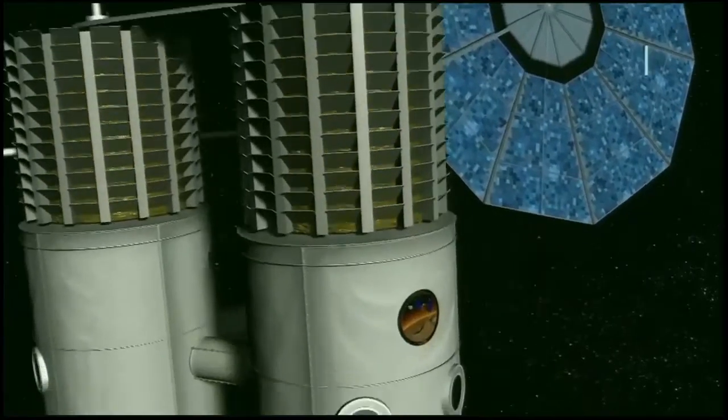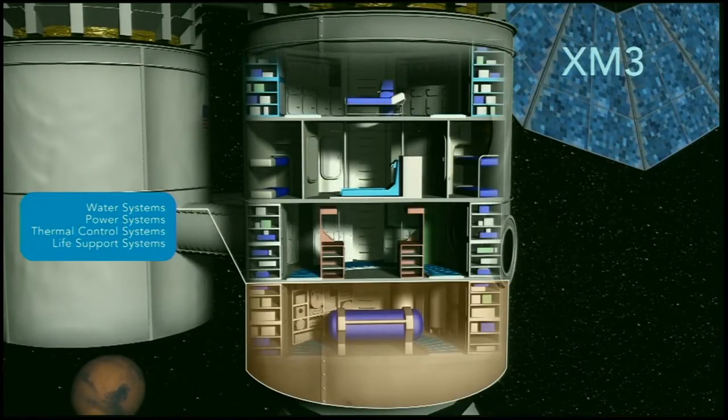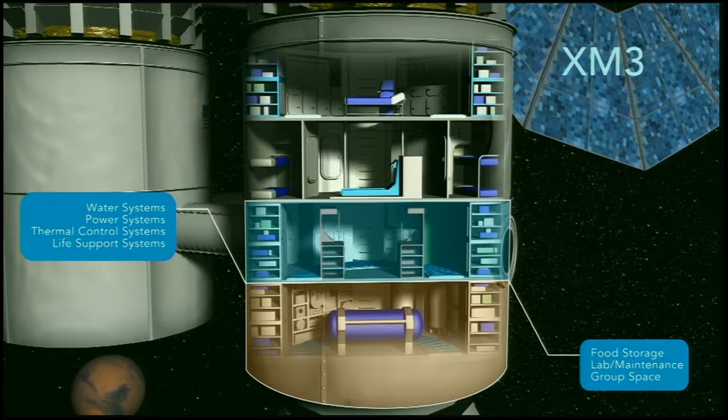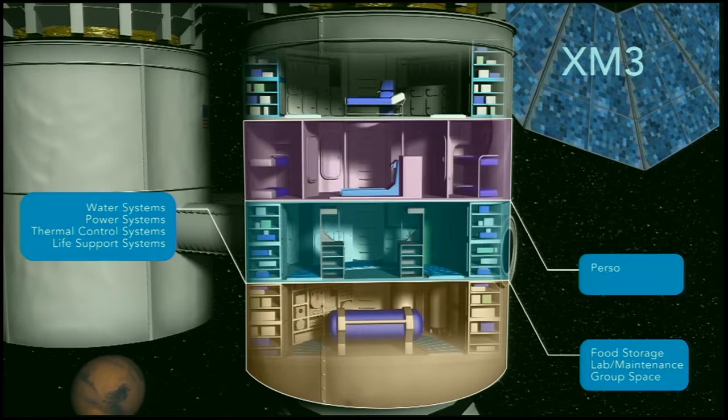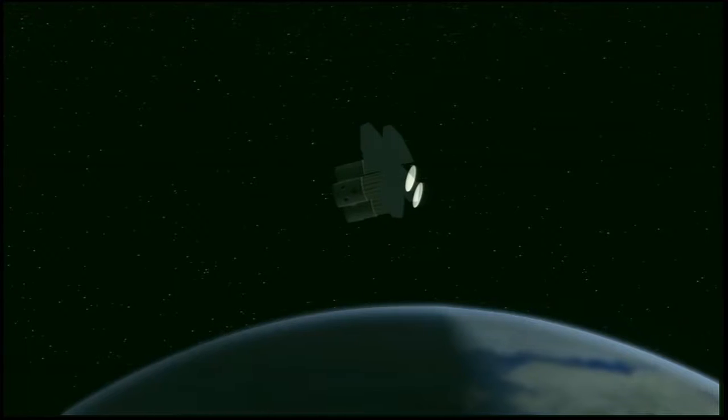The first floor of the XM3 houses the power systems, thermal systems, water systems, and life support systems, all necessary for crew survival. The second floor contains a lab space and a group habitat space. On the third floor is the habitat's personal space.